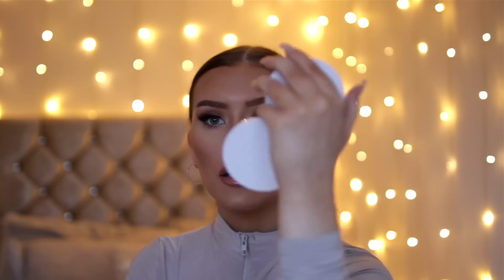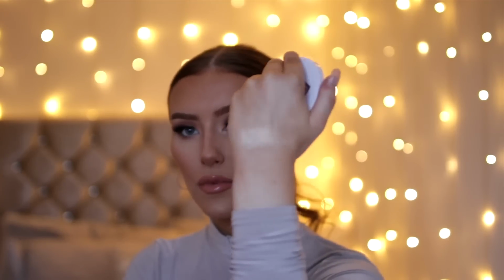Oh, okay. This looks so nice. It feels kind of powdery actually. Oh no, I'm mistaken. I feel like that could be very pretty on the skin. It's down there at the bottom. So nice. I like the fact that it's more of a gold tone as well.